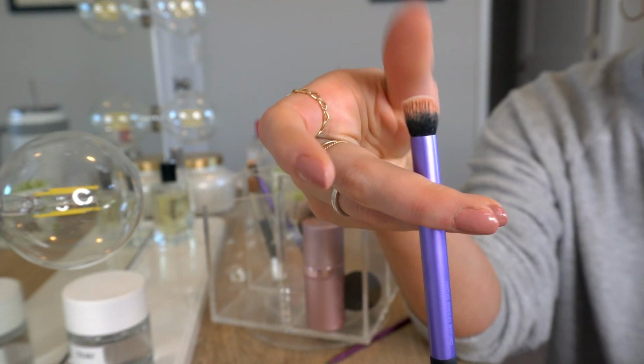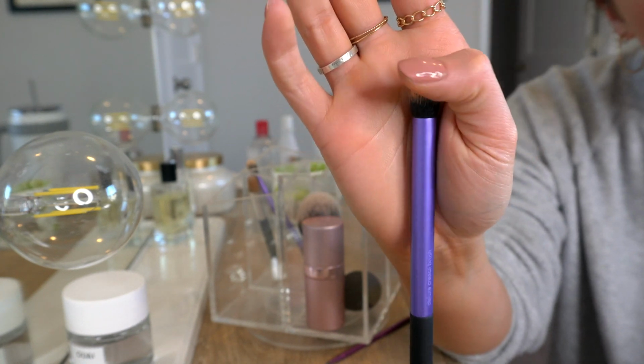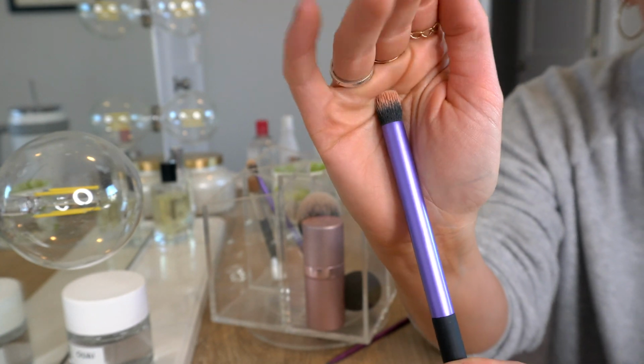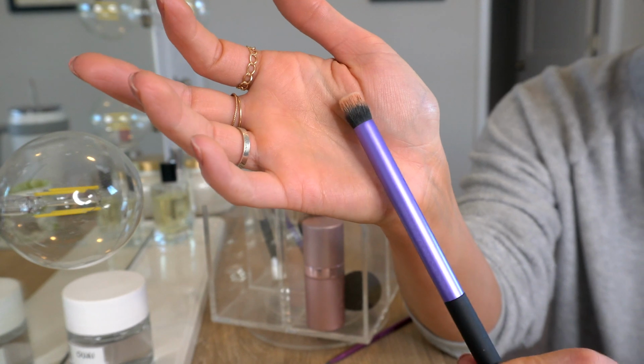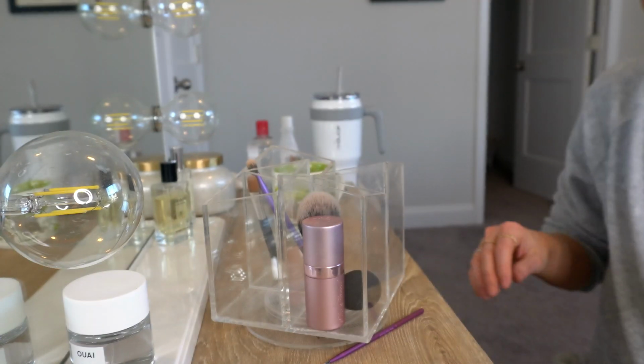Another deluxe crease brush, although this is not a crease brush in my opinion. This is way too dense to be a crease brush to me. So like you can see it has that peachy tint to it because again, I use this for corrector when I have used it, but I kept a few of these. So that one I will get rid of.